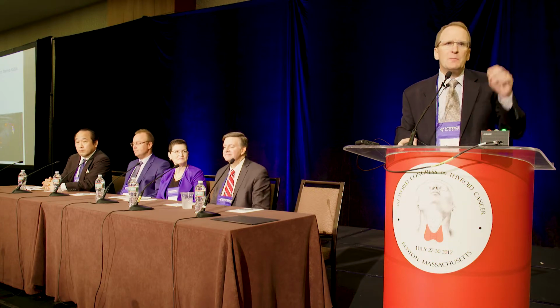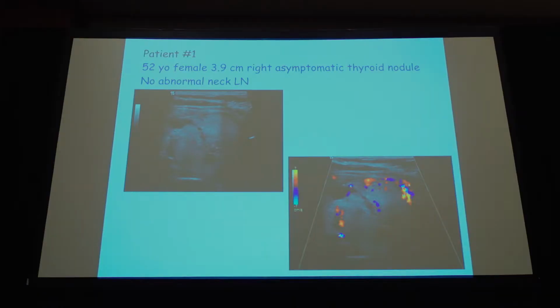So this is the first patient, a 52-year-old female who had a 3.9 centimeter right asymptomatic thyroid nodule that was noted, and no abnormal neck lymph nodes were seen. This is just 2 images of her right-sided thyroid nodule. I would ask Mary to comment on your impressions of this nodule.